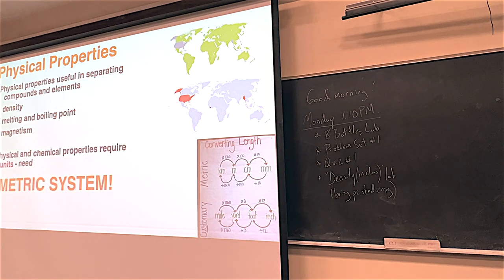So I've got these graphs up here of the world. In the top part, you can see almost everything is green. And in the bottom part, woohoo, USA, and one other country over here, Sri Lanka or whatever, and there's one in Africa right there too, actually. Those countries are in red. Green countries are the countries that have formally adopted the metric system. And the metric system is so much easier to understand when you're measuring quantities.